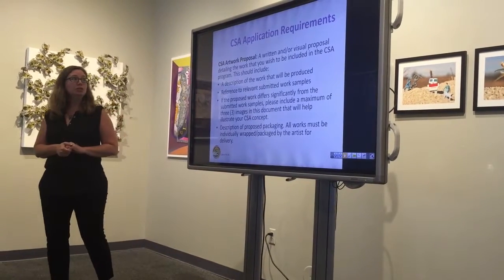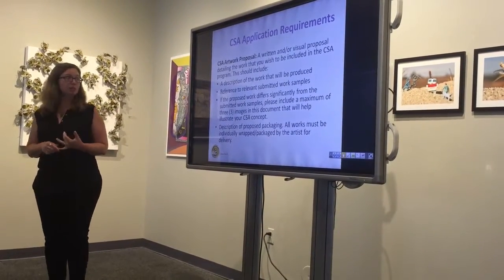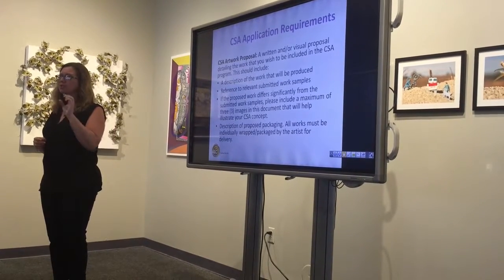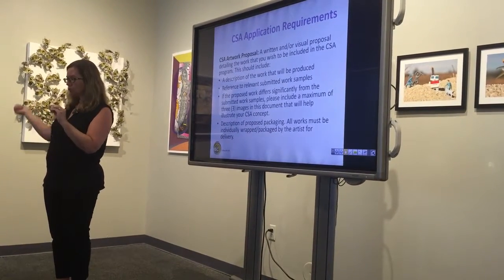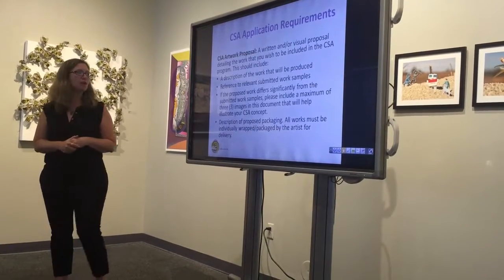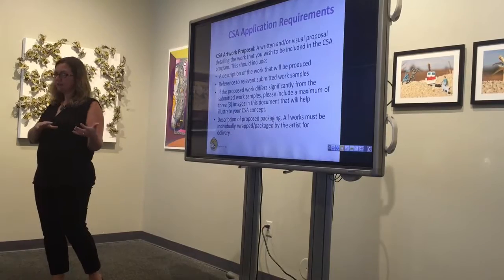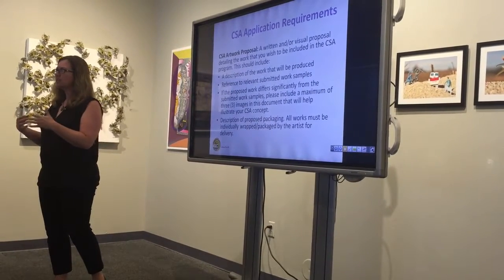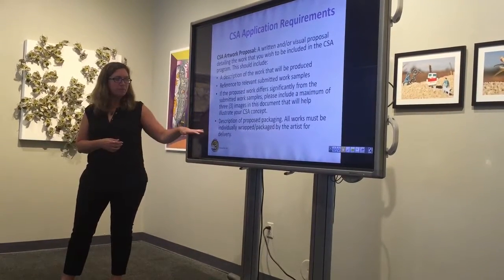Your proposal should include a description of what you are planning to produce, references to those work samples, so if there's something in the work sample that will help us really understand what it is you're going to create in the future with CSA, make those pointed references for us. And if the proposed work really differs from what you've done in the past, if there are other images that you need to provide us to have a better sense of where you're going, you can include that in this document.